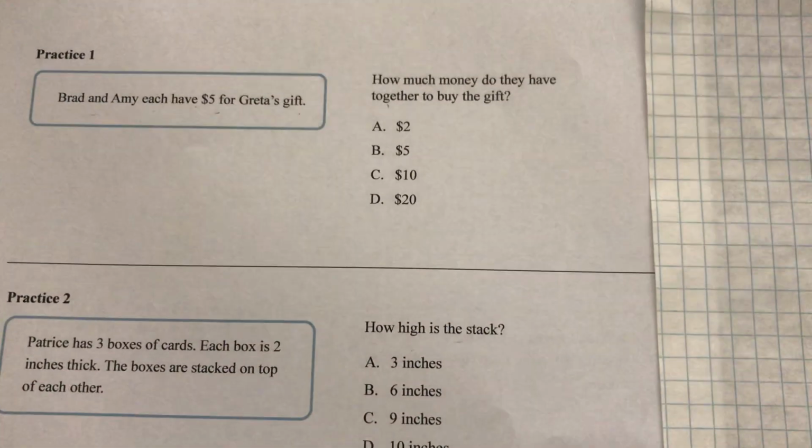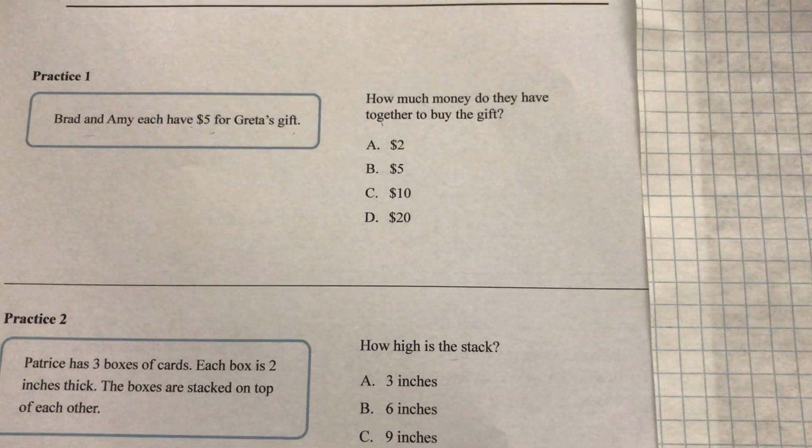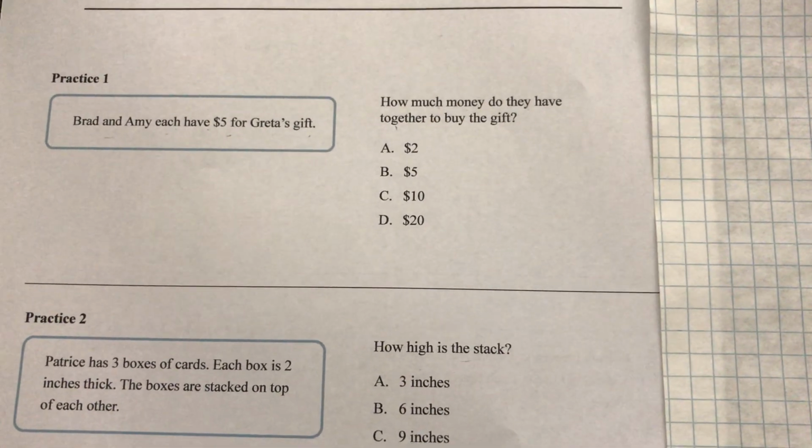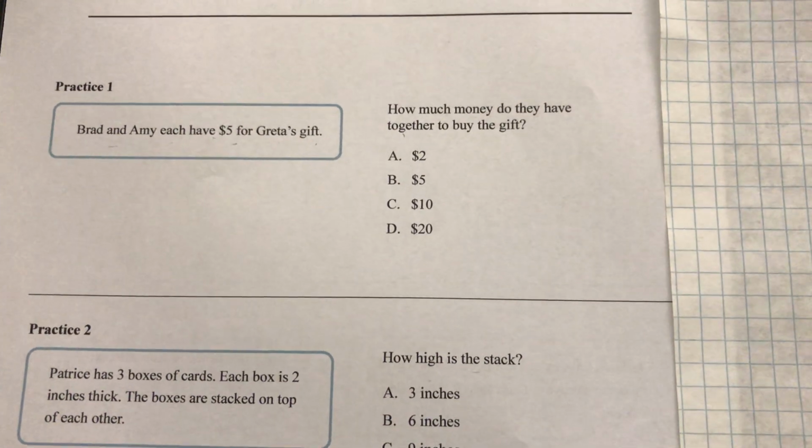So we'll read the problem together. Then you can pause the video, do the problem, and then we'll go through the answers together. Here we go. Practice number 1.